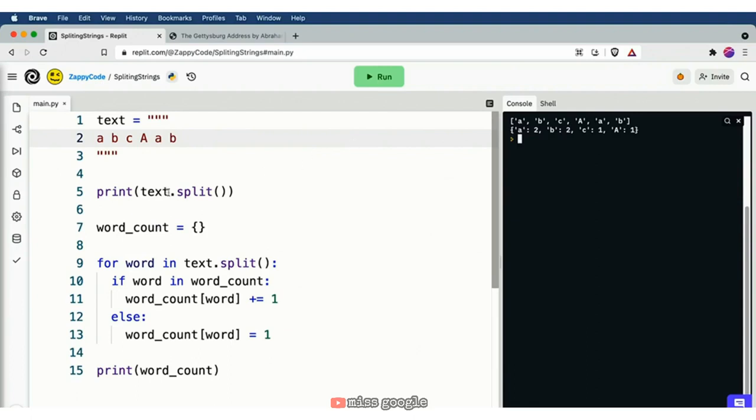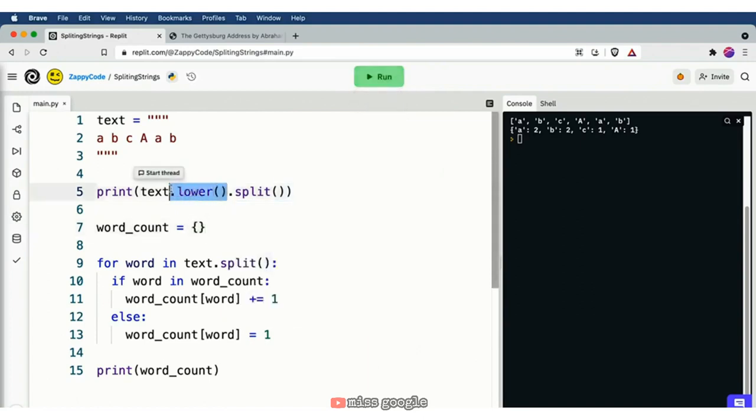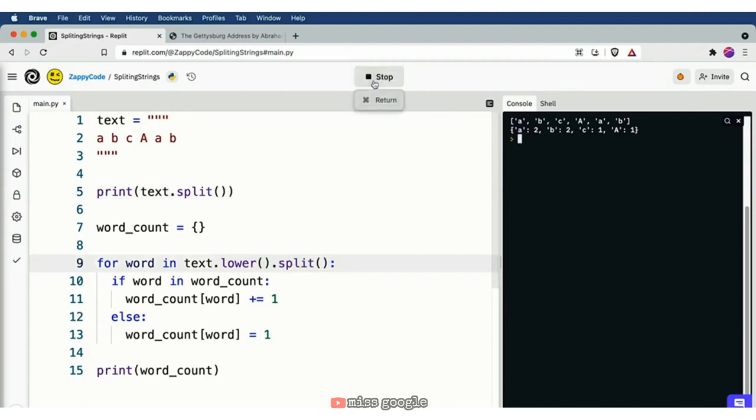So a way that we can fix this is on our particular piece of text here, we can say dot lower, and this will make all the text inside of that string lowercase. So by making this change, and it's not here that we'll have to change it. In fact, it's down here inside of the for loop. Okay, so we've got dot lower and then a dot split on that. If we run this, you can see this now doesn't look at whether it's capitalized or not. It just does all the proper counting.